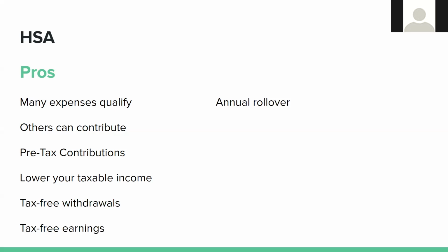And then there's also annual rollover. Every year there's another health account. I forgot what it's called. It's like FSA or something. Essentially, those funds are use it or lose it, right? Whatever money you contribute to that account, if you don't use it by the end of the year, you lose it. It's not the case with HSA. Every year, any money that's left over in this account will roll over to the next one, which is pretty awesome.